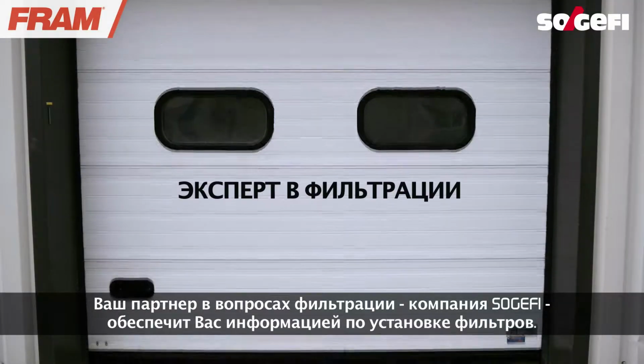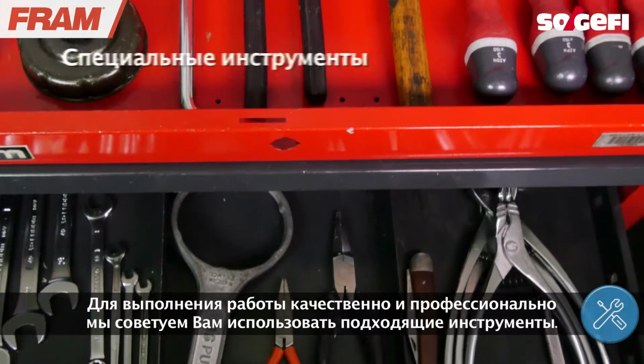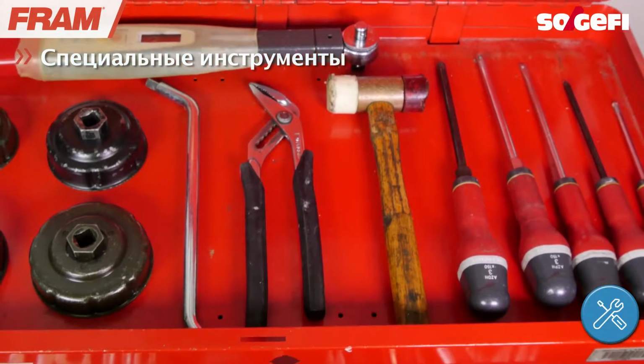Your filtration expert, Jiffy, will support you in the maintenance of the filter elements. To carry out a quality professional service, we recommend you have the appropriate tools for the job.